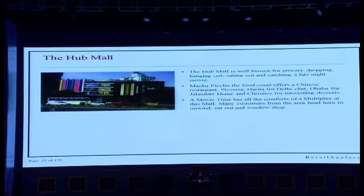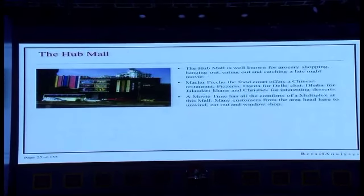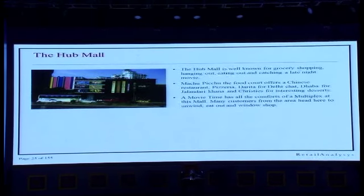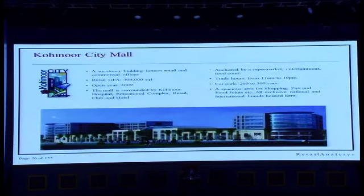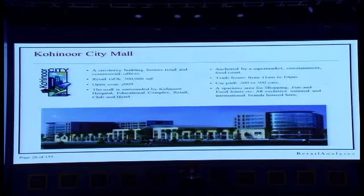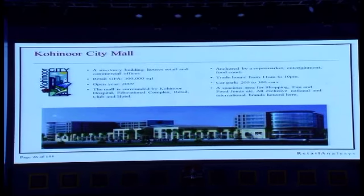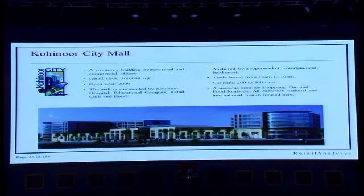We analyse each of the malls. For the Hub Mall, it's known for grocery shopping, hanging out, eating and catching a late-night movie. It has a very good food court. It has a very good multiplex. The customers there like to unwind, eat and window shop. Kohinoor City Mall is a larger mall. It opened in 2009. It's anchored by a supermarket, entertainment and food court. We look at the trading areas, the car parks. We understand everything about our competitor. We understand how we fit against our competitors.